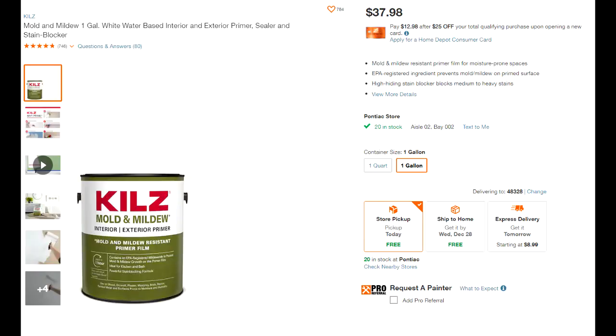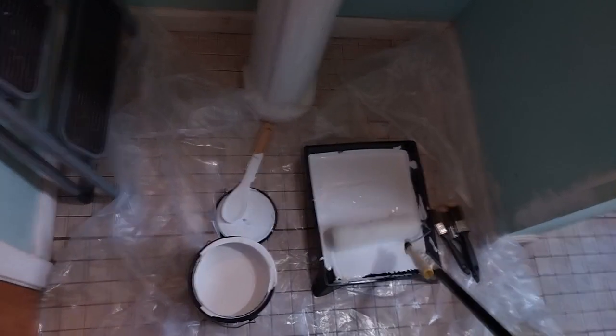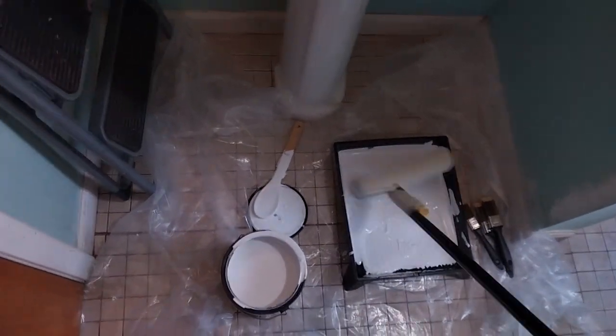So I first off started by painting the walls with this KILZ mold and mildew protectant. And it was quite a bit of painting, but I put 2 coats of that on, and it came out pretty good. You could still see a little bit of the mint, but I wasn't worried about that since the paint had to go on as well.